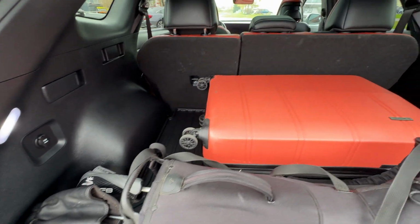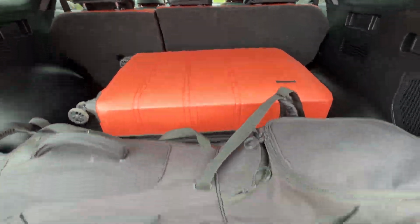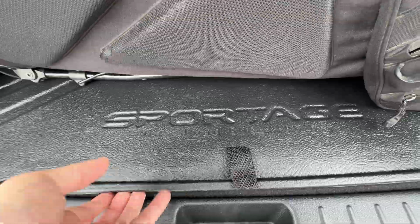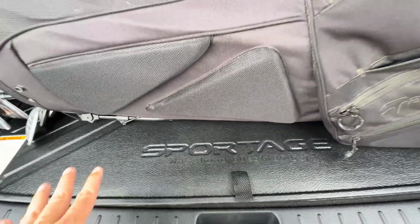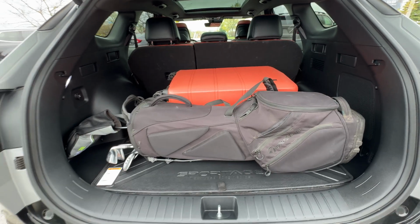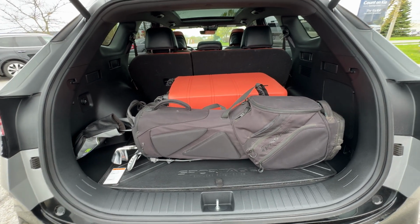So you can see there's tons of space back here. And the previous owner has even left in the rear cargo tray. So this is a removable cargo tray, just keeps things nice and tidy back here. You can take that in and out. It's great if you're like gardening or, you know, putting topsoil and stuff like that, obviously in the bag.